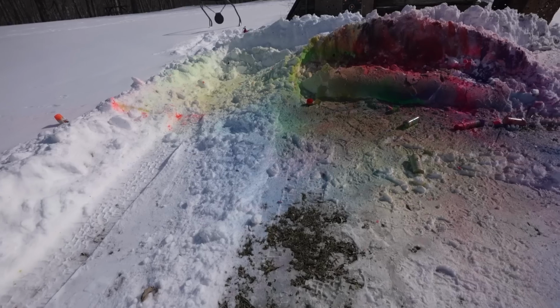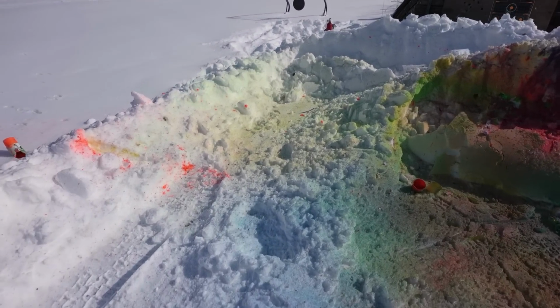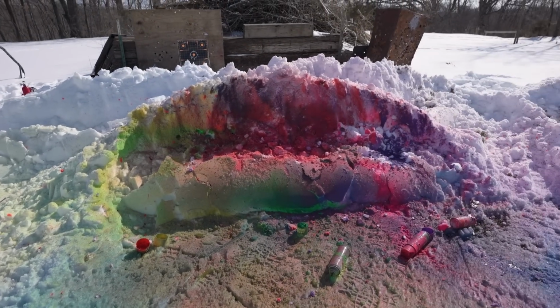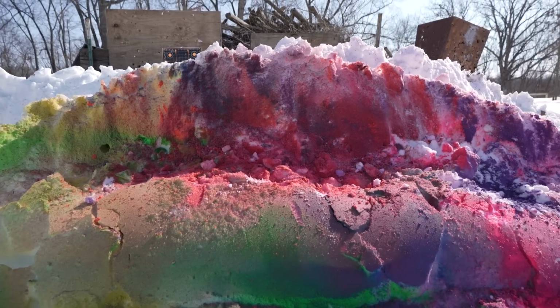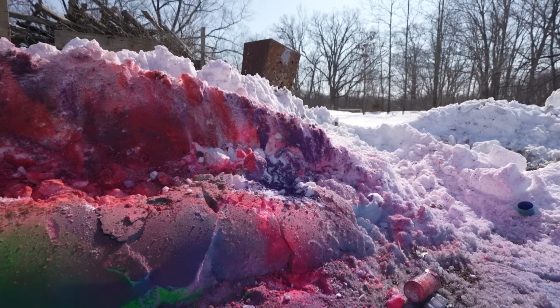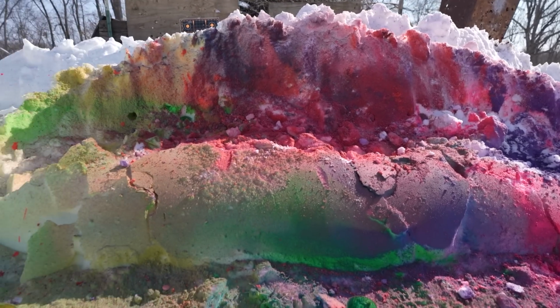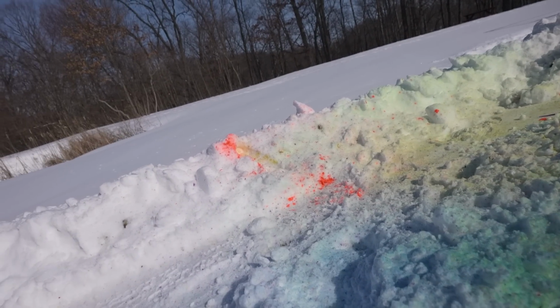All right, so here it is. We got paint probably 10 feet out from where I actually shot those spray paint cans. And you can see the tie-dye color pattern that we put on that wall. Hopefully the colors are showing through on camera, but it actually looks pretty cool, man. I gotta say, we got some blue and purple, pink, some more blue or purple, green, yellow, blue, and orange all the way out there.